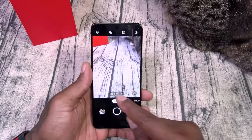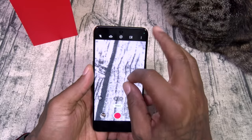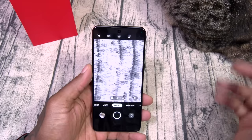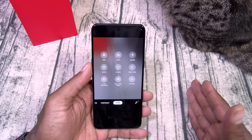You got night mode, and when you're in night mode, you got wide angle all the way up to 10 times zoom. You got video, 4K, 60 frames per second. On the front, 1080p. Now, of course, you could do wide angle, and you could zoom to 10x. You got photos, wide angle, all the way up to 10x. You got portrait mode, regular, and wide angle. And you got more. So you got pro mode, panorama, macro, movie, slow motion, time lapse, long exposure, dual view video, and time shift.